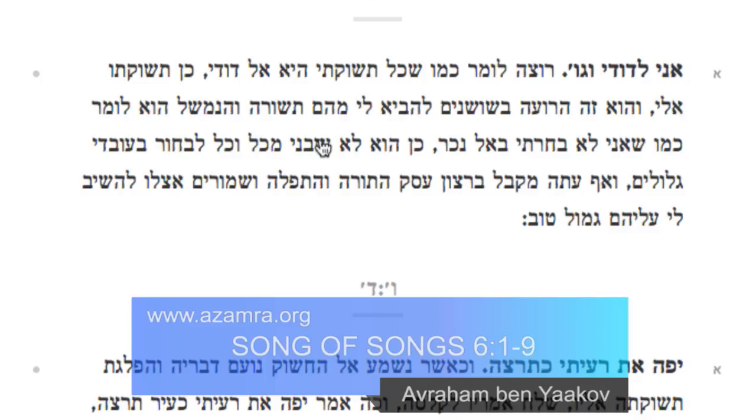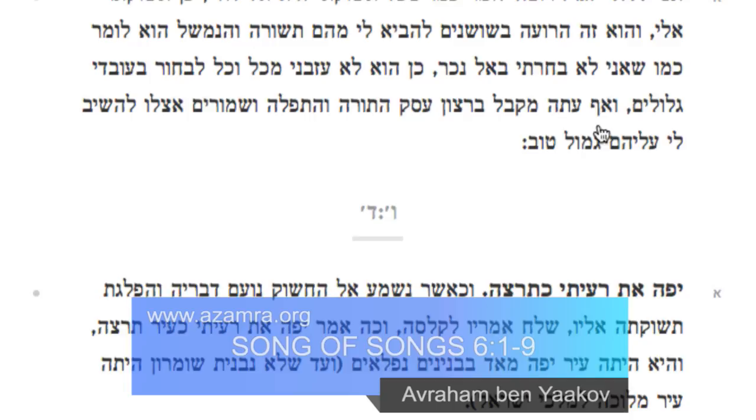And the nimshal here is saying that just as I have never chosen a strange god, so he has never abandoned me in any way whatever, such as to choose the pagans. And even now, he accepts with favor the activity of the study of the Torah and the prayer, which are guarded up with him, so that he will give to me a good reward on their account.